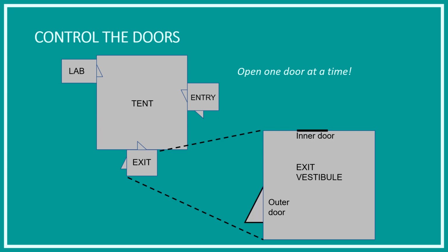You'll see here that we've closed the inner door and have now opened the outer door. The inner door during this period is locked, which will prevent anyone from entering the exit vestibule while the outer door is open. Before you opened the outer door, as an exit attendant, you would have done a butterfly check to make sure that there were no hitchhikers on their way out of the tent.